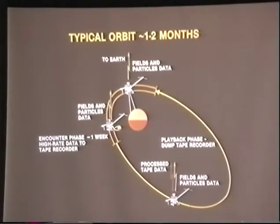But with Galileo, we would be getting much closer, gathering data with much more sensitive instruments, and making a long, prolonged exposure. Voyager was just a quick flyby. Galileo would be going back again and again and again. And through the auspices of the Deep Space Network, we would be collecting some data, putting it onto a tape recorder, and trickling it back to Earth so that every encounter gives us about one orbit's worth of data that we play back, and we're ready for the next one a couple of months later.